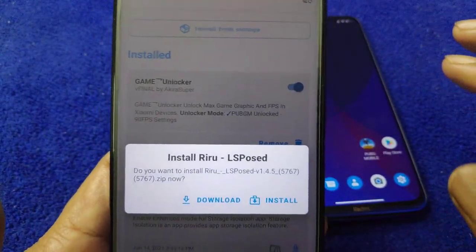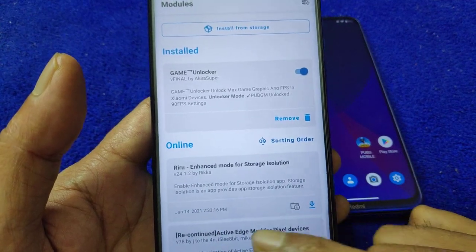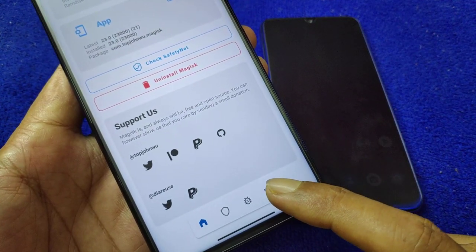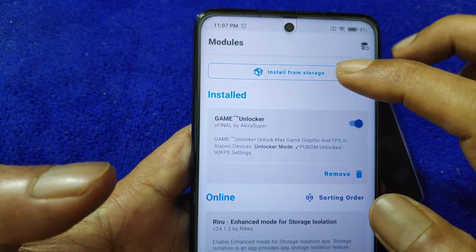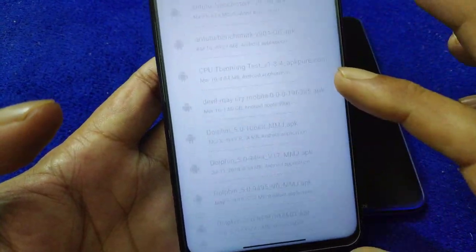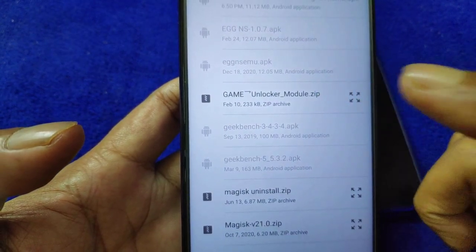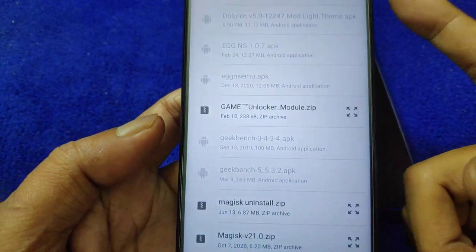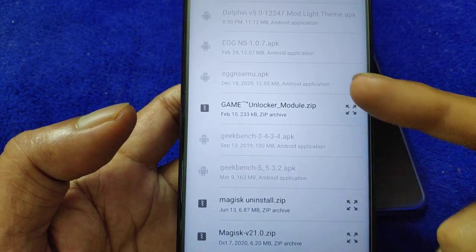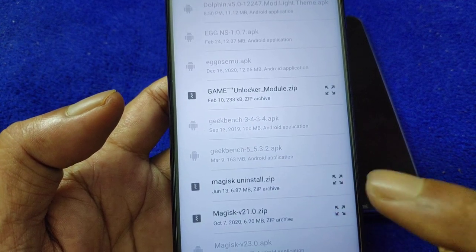first install Magisk. This one is the latest Magisk version 23.0, and click over here if you want to install the module. Install from storage, this one for Poco X3, and the game module, this one, game unlocker module. You click this one and follow the instructions on the screen. Press the volume plus, press volume minus. After that, press volume minus and it installs the module. After that, it will reboot. This one is for Poco X3.